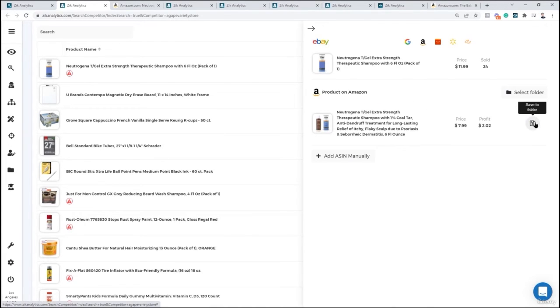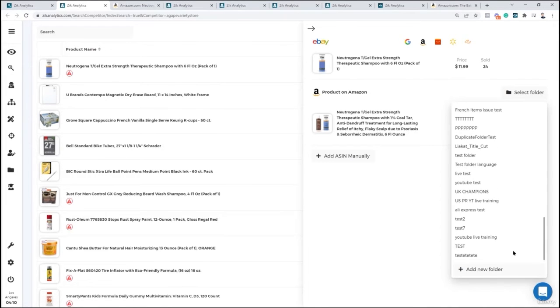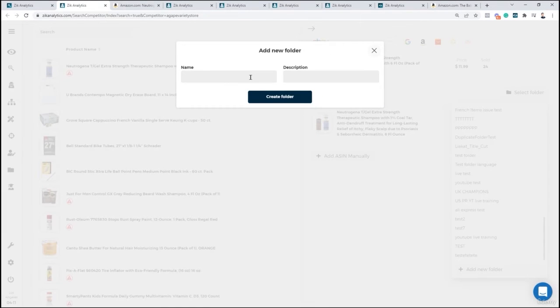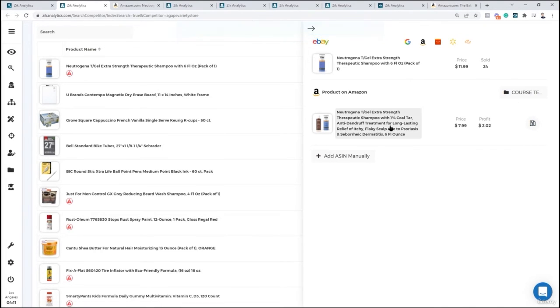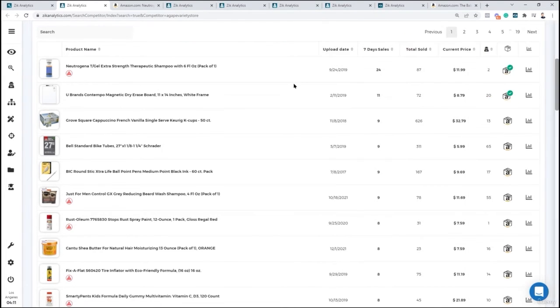What you need to do next is save it to your folder. So you can go to selected folder and create a new folder here. Let's just give it a name, course test, for instance. Create this folder, pick this folder here, and then I say I want to save this product because I can sell it for $2 profit. I'll hit save to folders. Once I hit save to folder, it shows me item saved, and this product is saved to my list, and I can move to the next one, right?